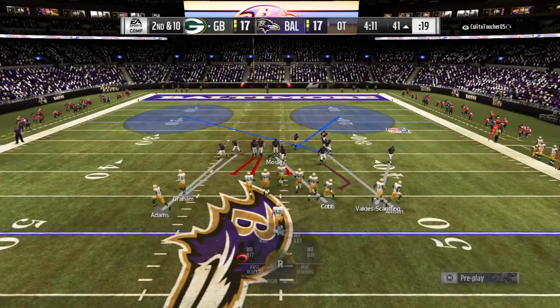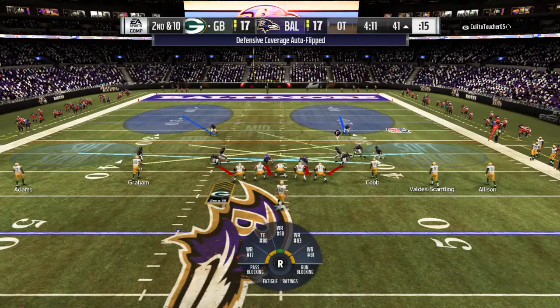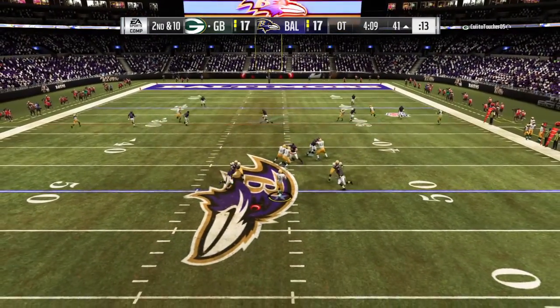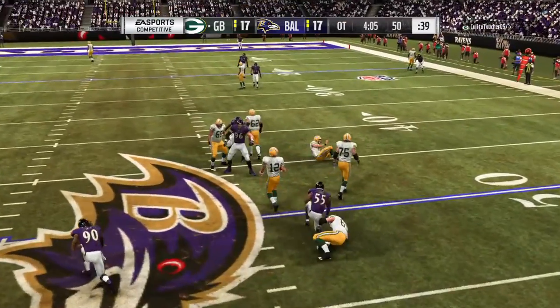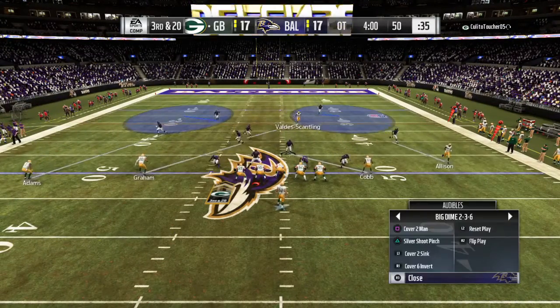Here now is 2nd and 10, again from the 41. No, back to the air on 2nd down. It's Rodgers. It's a loss of 10 yards on the play, and they're going to face an uphill battle here on 3rd and long.